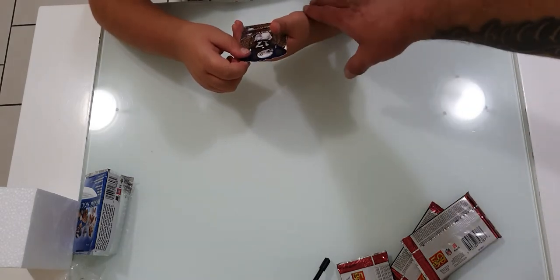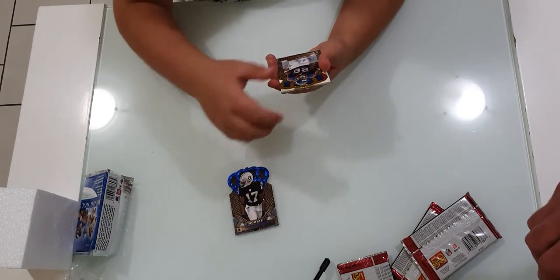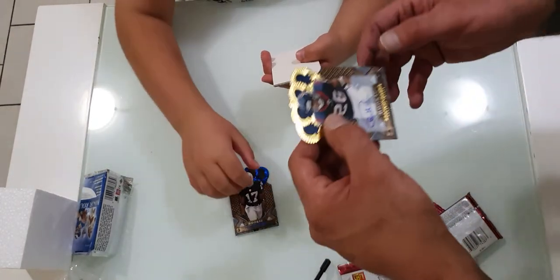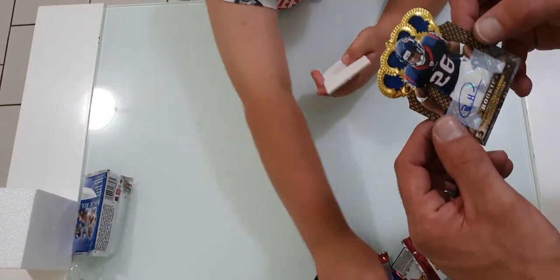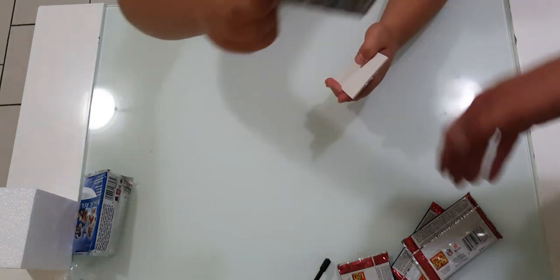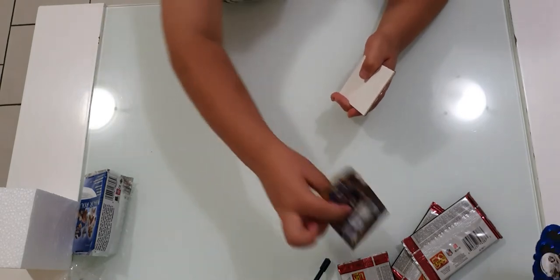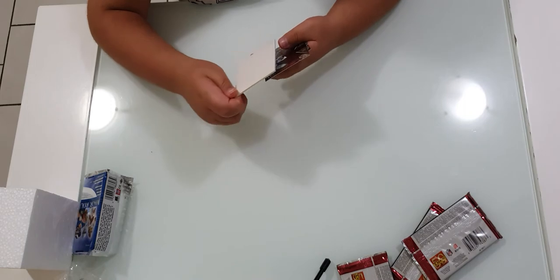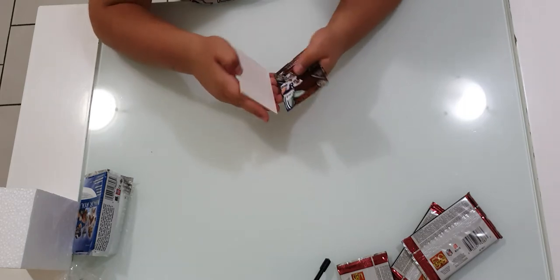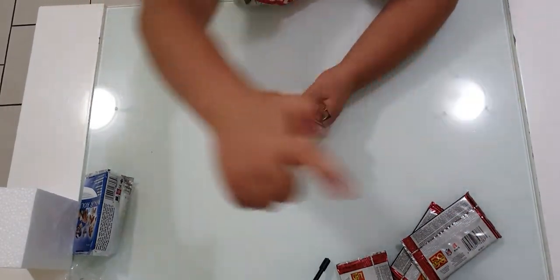Rookie, Marcus Moore, Oakland Raiders. Oh! I just got an autograph. You know who it is? Brandon Harris. Who's he? Let me guess, he used to play for the Patriots. I think he used to play for the Patriots. Look at that autograph, BH. It's numbered out of 100 and we got the 69th one.